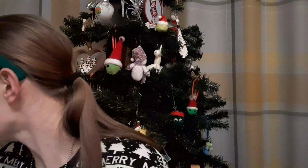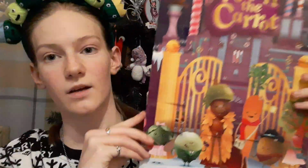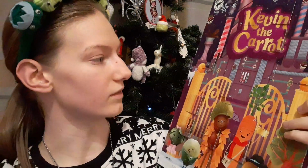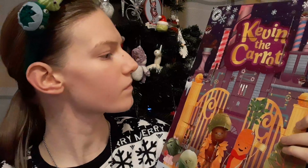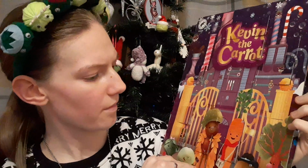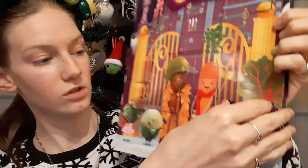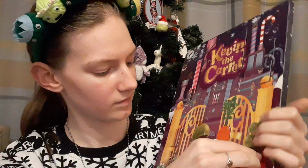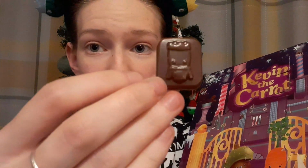And finally, we have the Kevin the Carrot one. Day 19 is just here. And this is the carrot shape we have for today.